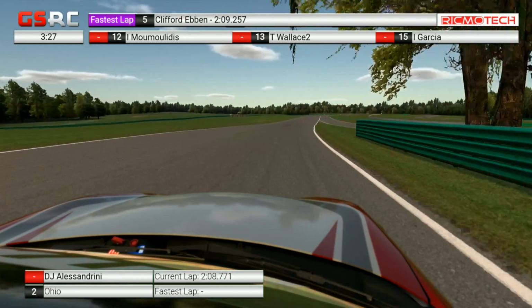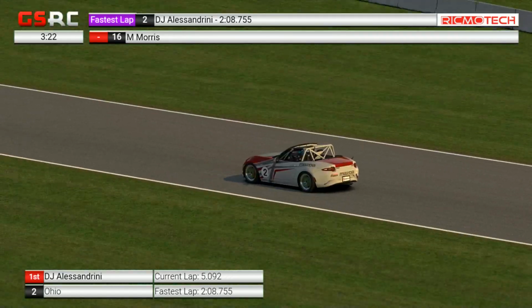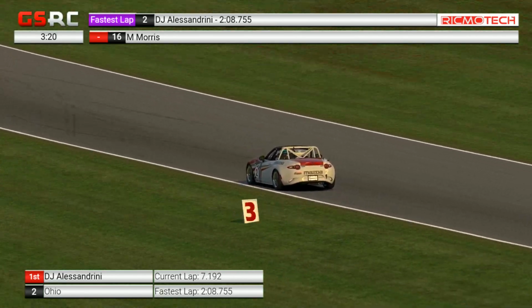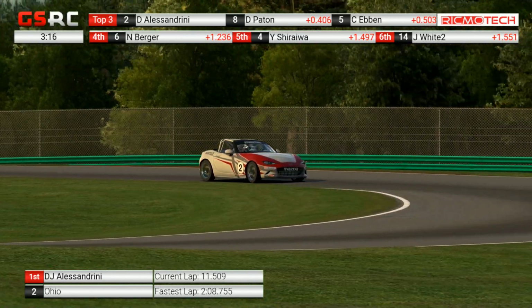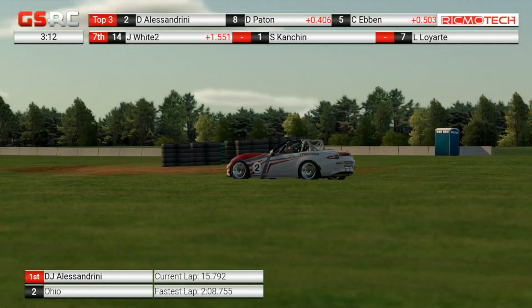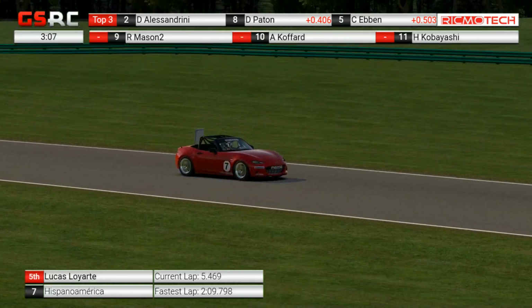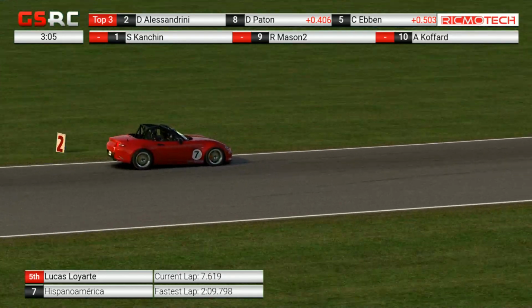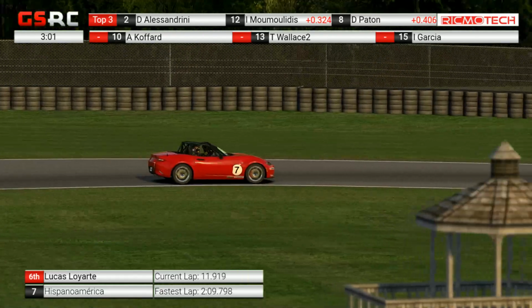Right on board with DJ. They start to come in. Up to the top he goes. Start to fill up now as everyone starts to roll in across. David Baton sitting in 2nd, but there are still a lot of big names coming in. Taking a look here at Lorarte trying to put in a time. He's yet to do that one. He does get one in. He moves into 6th.